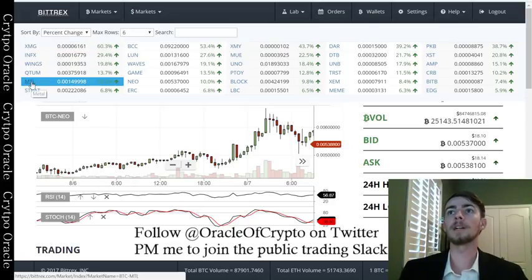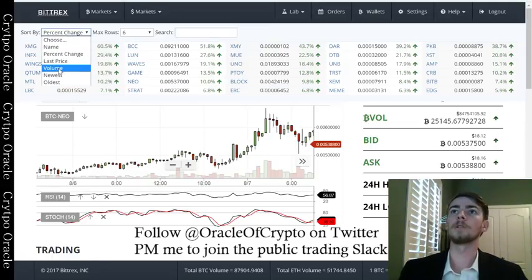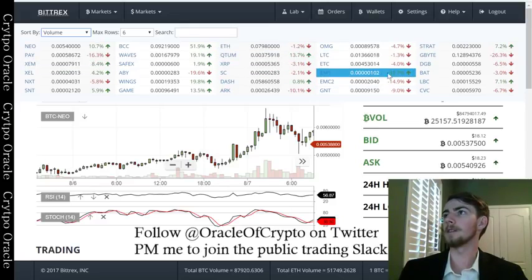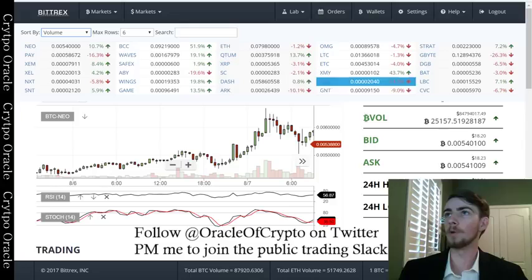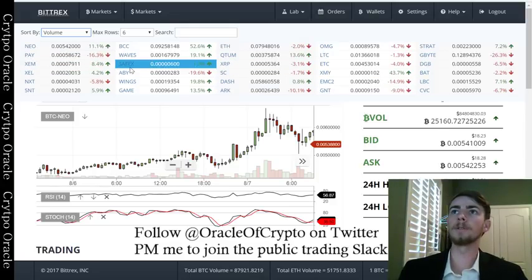So if you want to catch them early, basically you're going to want to look at the ones that are up maybe 10% and they're just starting to break out. And also you can look at the volume, the top volume traders, and see if anything's starting to move up. You can see if anything starts moving, because this is a live ranking of volume.